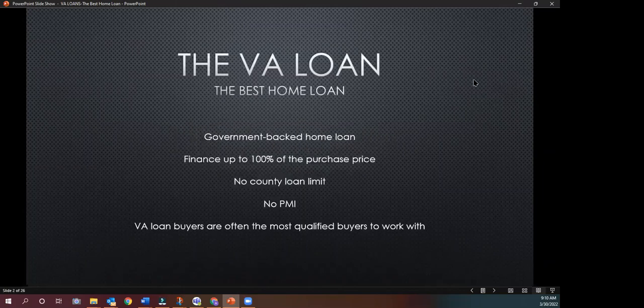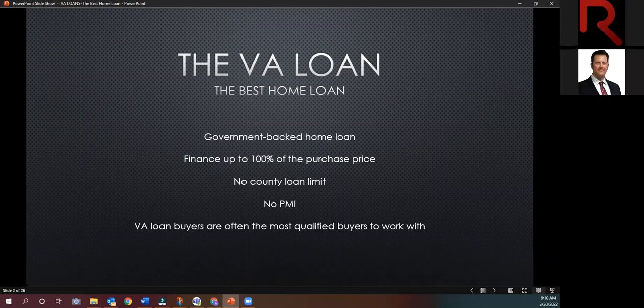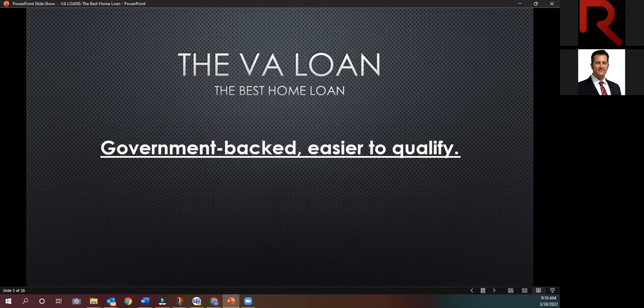All right. So the VA loan, it's a government-backed home loan. You can finance up to 100% of the purchase price. No county loan limits, which is a new thing for the last couple of years. No PMI, which is one of the things that most people talk about. And in my opinion, VA loan buyers are often the most qualified buyers to work with. So it's government backed. It's easier to qualify for. The veteran that uses this has to meet very similar financial requirements and guidelines as an equally financially stable person using an FHA, conventional, a non-QM, any other type of loan. But there are a couple of little tricks within that allow a VA borrower a little bit of easier qualification.